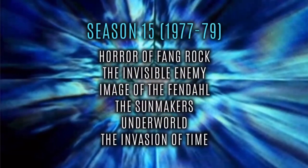So we have got Horror of Fang Rock, The Invisible Enemy, Image of the Fendahl, The Sunmakers, Underworld, and The Invasion of Time. The truth of the matter is that Doctor Who was at a bit of a crossroads during this period, wasn't it? One producer had pretty much been drummed out of the role by the National Viewers and Listeners Association, led by Mary Whitehouse.